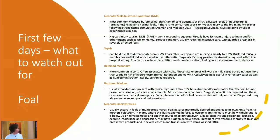So the clinical signs with jaundice vary enormously, from being very mild, if they only have a sort of mild, low level of antibodies, to being very severe. But foals can often just be a little bit quieter.